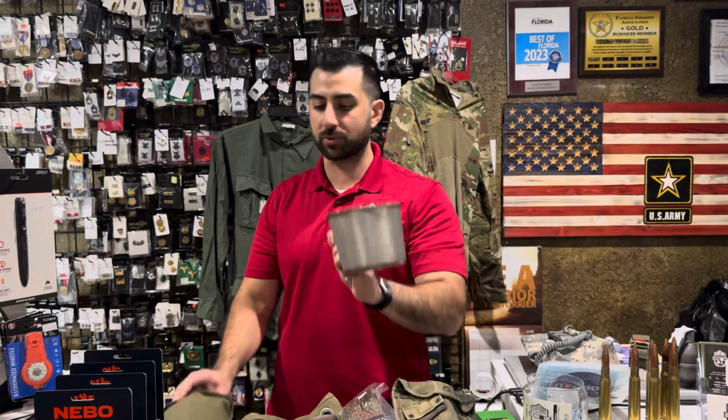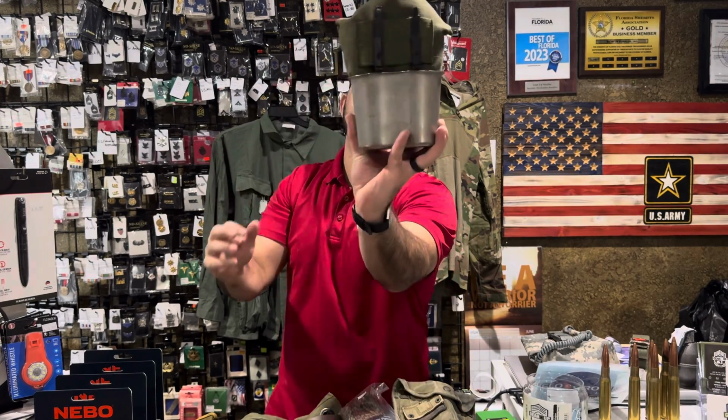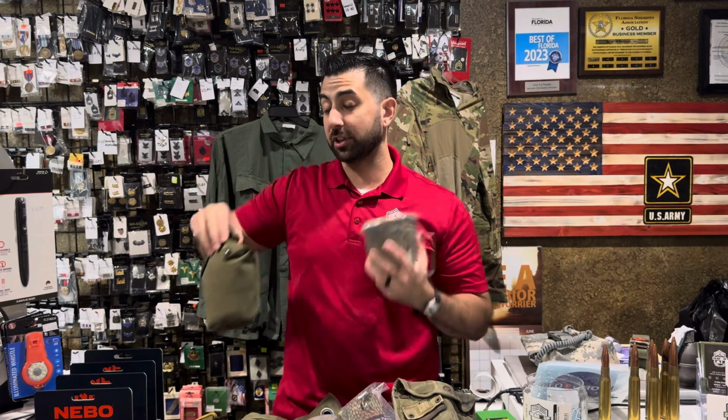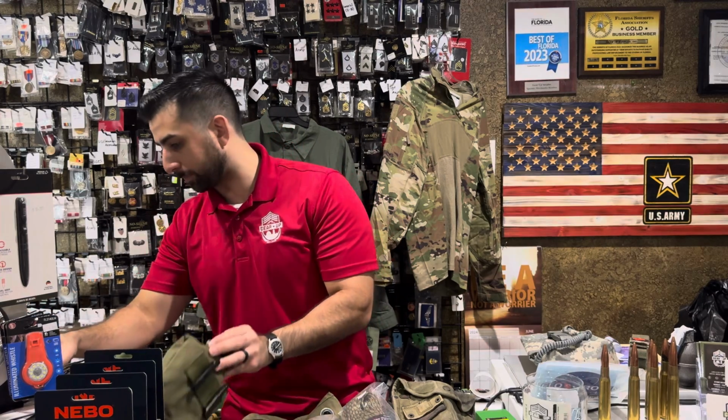And then the canteen cup is great. Stick the canteen, I mean, this has the pouch on it, but it kind of goes in there. Sticks the canteen in there. Great to utilize out in the field. If you need to boil water, obviously you can pour water in here as well if you want to drink from it. But that's the typical use of those guys.